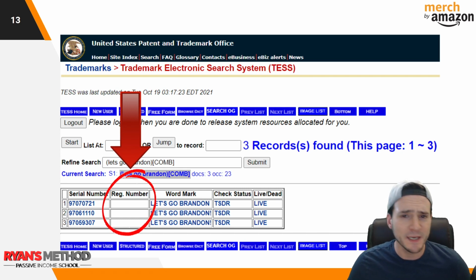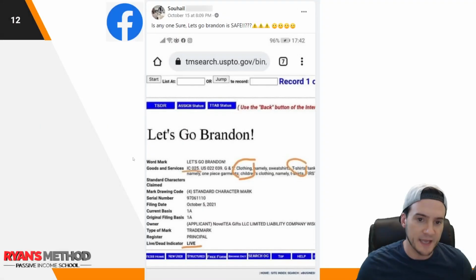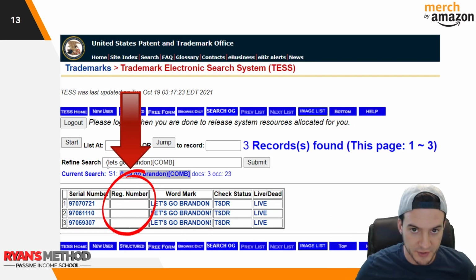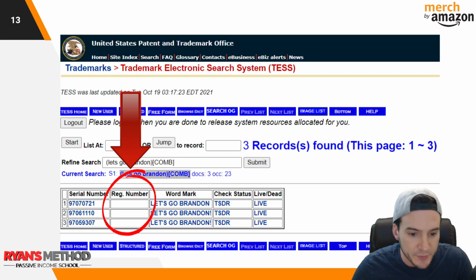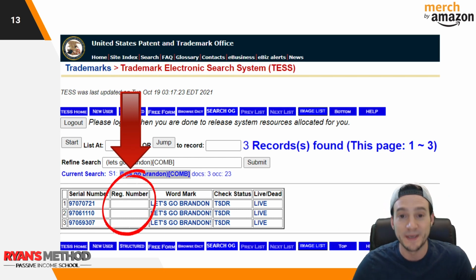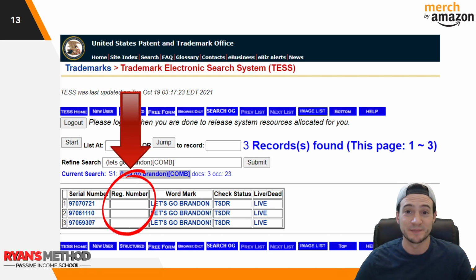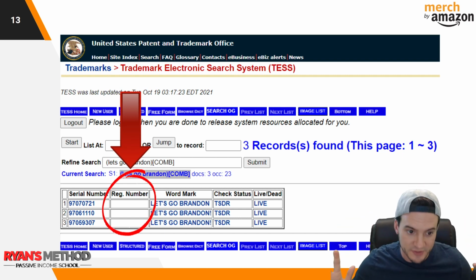Okay, speaking of registration number, if we click out of the record that he had shared in his Facebook post and we go back one level to the search results, what you notice is Let's Go Brandon has 3 different trademarks being attempted to be filed. The live/dead indicator on all 3 is live, but the registration number is absent. And typically we can expect that to take 9 to 12 months. Now, however, I'm not a lawyer, so don't quote me.